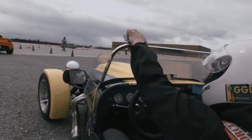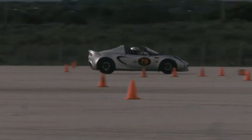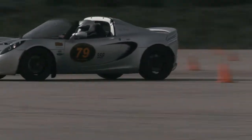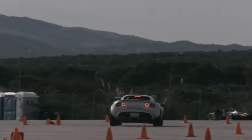supercharged V6 and a set of fossilized tires that stopped being rubber a long time ago. Then there's number 79, a supercharged Lotus Elise, which running on slick tires is often in the hunt for fastest Lotus of the day, and today got fastest time in Group A.